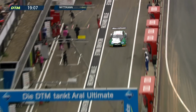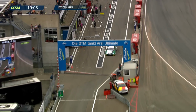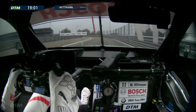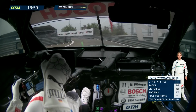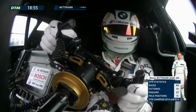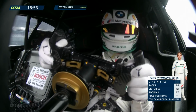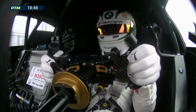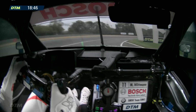So here comes Marco Wittmann then, making his way down the pit lane now. The car behind you is an S. The gap to the front should be quite good. So 2 S's now. There are his statistics on the right-hand side then. Some 96 races, 12 victories, 27 podiums, 11 pole positions, and of course, 2-time DTM champion. One Mr. Marco Wittmann then.